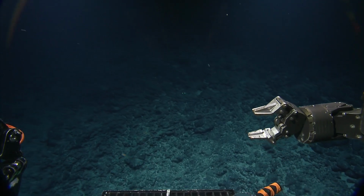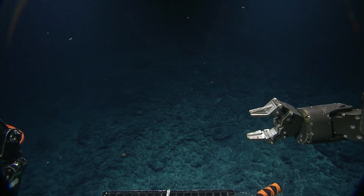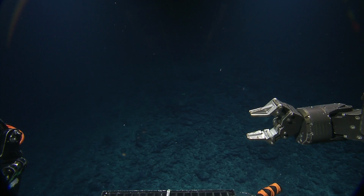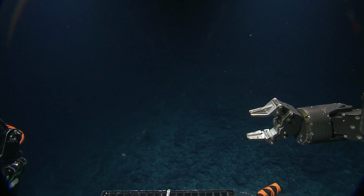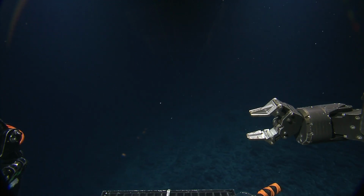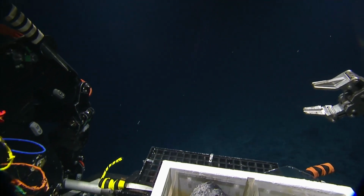Okay. So now we need to get a water sample for her to go with that rock. I'm just going to do a quick Argus maintenance. Don't worry about Argus, just get the sample. Can you look at them? Yep, looking at it.